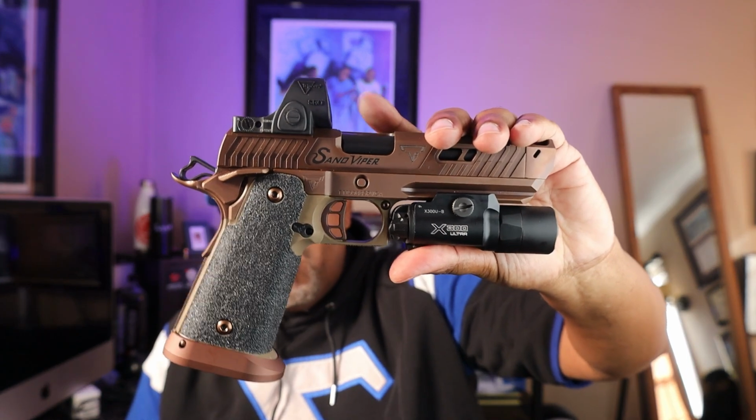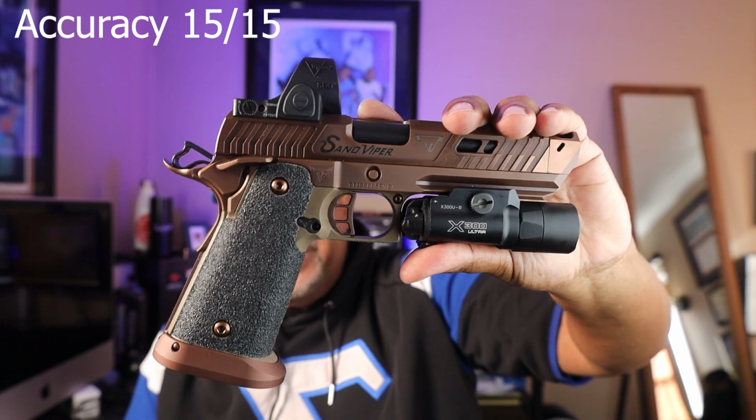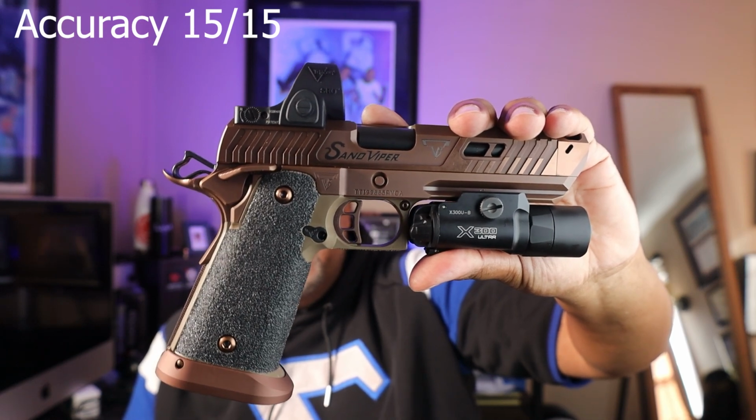Next up, y'all, accuracy. Look, fam, like I said, this Taran is a competition shooter. If he's going to produce it, if he's going to tune it, the gun is going to be accurate. And I found it to be incredibly so. This gun has already won competitions. There is no doubt about it. It's a very accurate firearm. We're going to give it a 15 out of a possible 15 for accuracy.